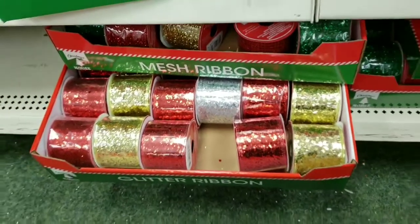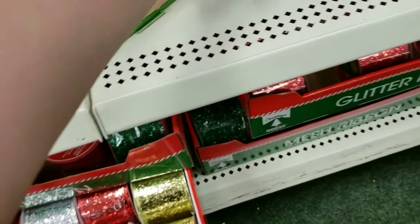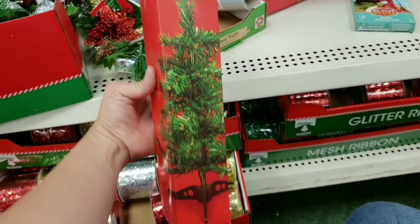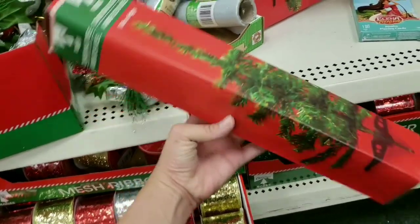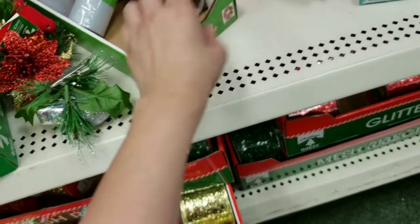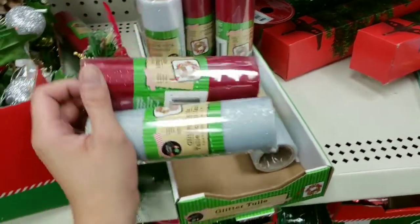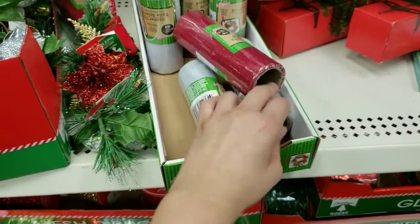So that's perfect. And then they also have these cute little, oh, and let me show you the tree really quick, just in case you didn't see it last year. This is the tree. And it comes with a little stand. And the tree is actually 18 inches high. And then they have more tulle. They have it in the silver and the red. So go ahead and pick that up if you're going to make some DIY projects. It is very great for that.